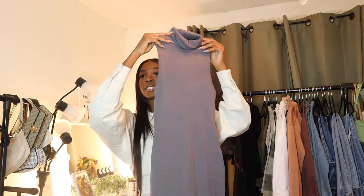Ooh, like that. You see where I'm going with this? This is definitely a staple, very basic, so you can pair it with a lot of things and get a lot of good use out of it, and I'm so excited to wear this for the fall.